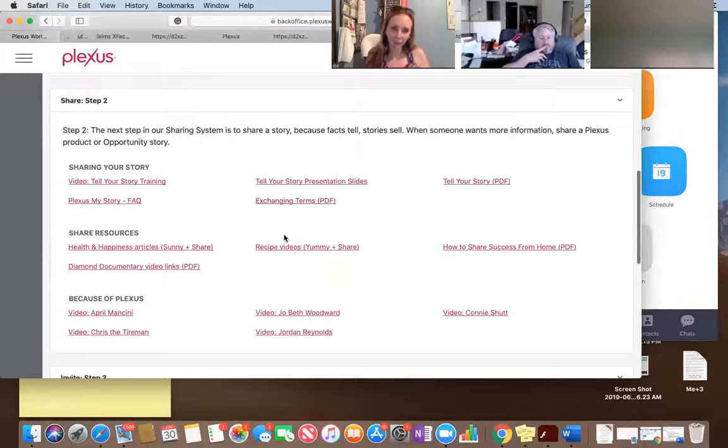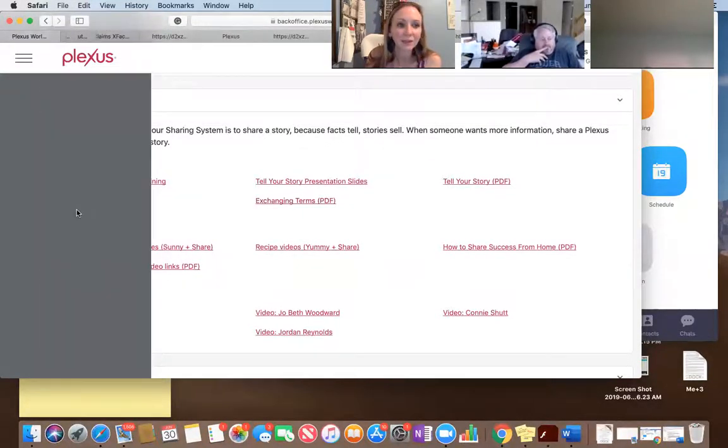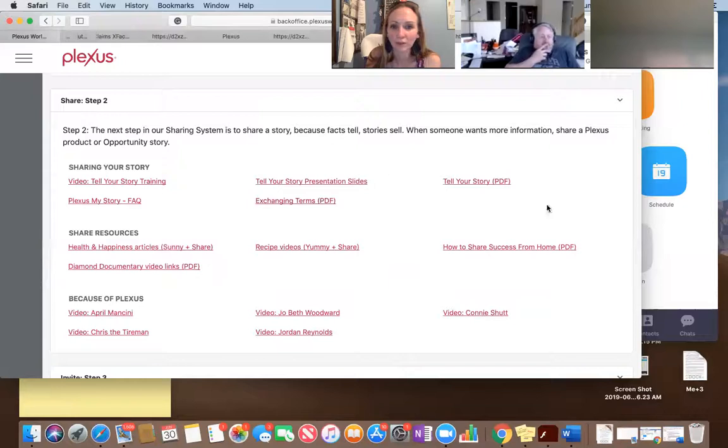So step 2 is sharing. This is the one that I want to dive into next week, hopefully with Tony and Mitzi hopping on here, because I would really like to pause right here in this step 2 section and, for the next couple weeks, all of us work on our story and setting it up. So that we can follow the instructions on the tell your story training and tell your story with presentation slides, and just take some time for us to tell our story.